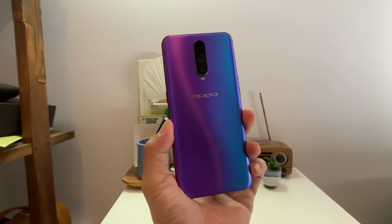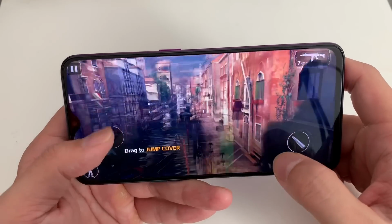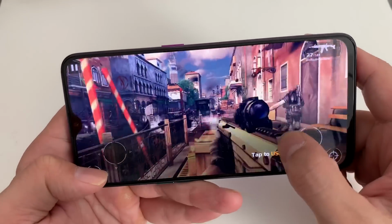Snapdragon 710 inside, so not quite as powerful as the 845, but the 710 is still very good. I was playing a lot of games on it, and you can run Modern Combat 5 at 60 frames per second and the game did not stutter, although the phone heated up quite badly.